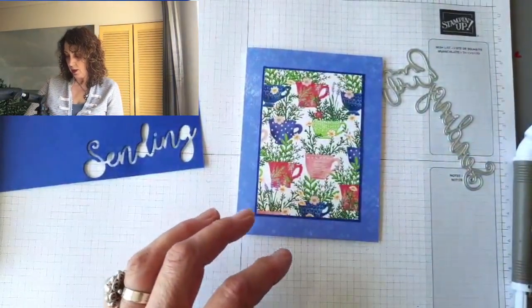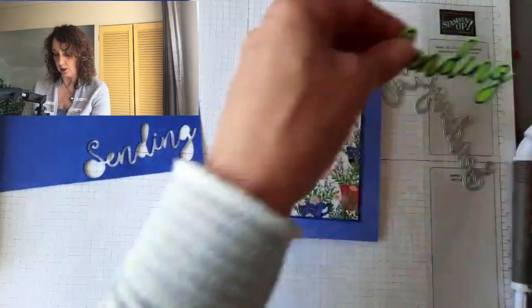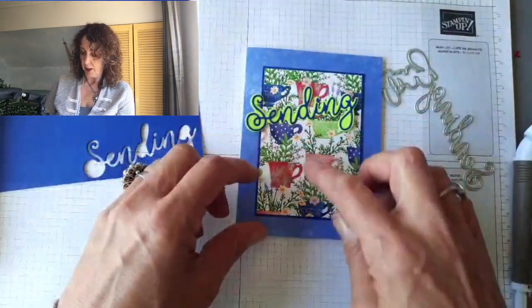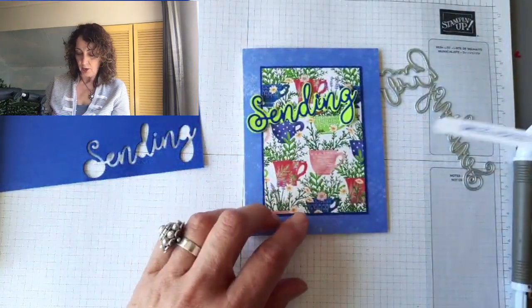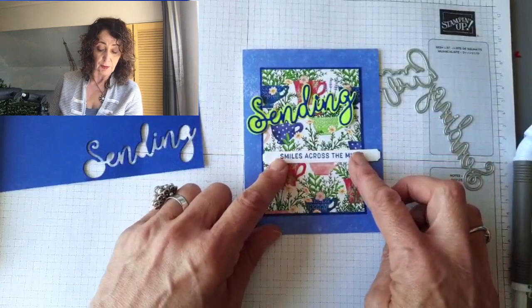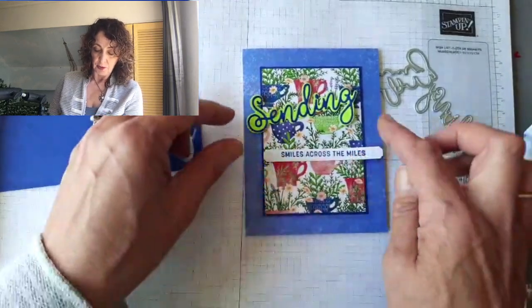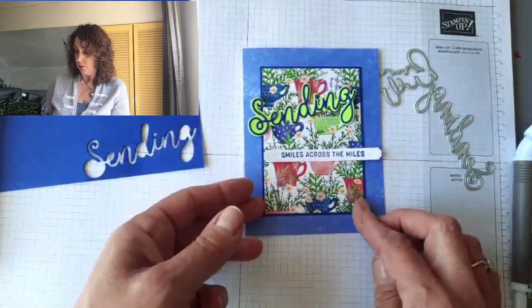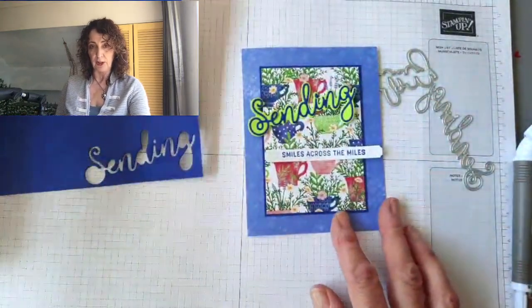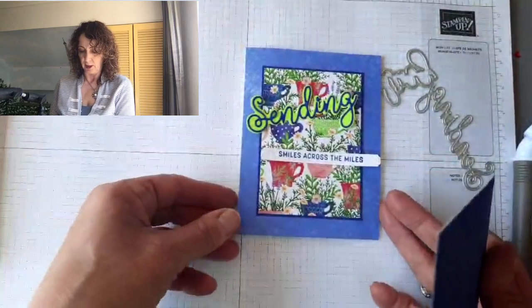So now I just want to do this. Sending. See, and it has the green that's in the background a little bit. And then I want to go sending smiles across the miles. So this card would be perfect for someone who doesn't live in your town. Okay? And now I've already put it on there. But I'm just not going to quite finish this card. I'm just going to lay this aside like this.